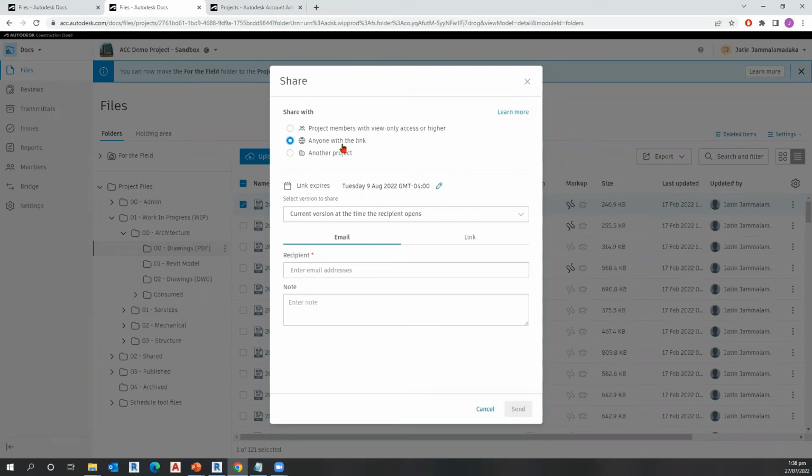Project admins can turn this option on and off if they choose to, because obviously you'll be sharing project sensitive data. And so you can set permissions and decide whether you want to turn this on or off, if that's something that you want.